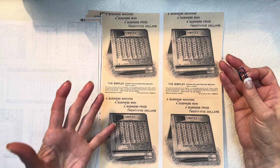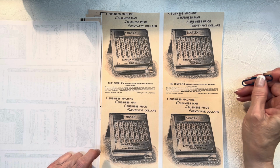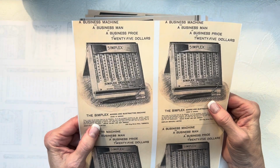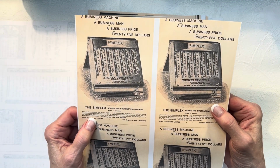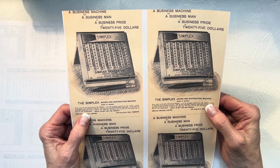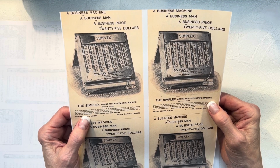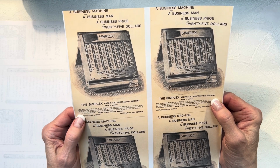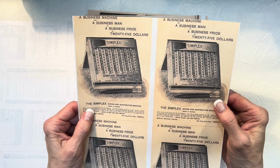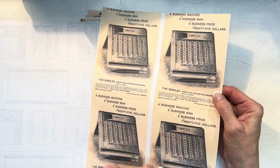And then this, 4 to a page, a simplex adding and subtracting machine. So there. No idea how it works. Your work can be done best by the simplex. It's the strongest machine on the market, simple in operation and absolutely accurate. Can be used anywhere, instantly adjustable, on the desk, on the book beside the work, or held in the hand. Yet the cost is so low that you can supply one to each of your bookkeepers. Oh, $25. A business machine for a businessman at a business price of $25.